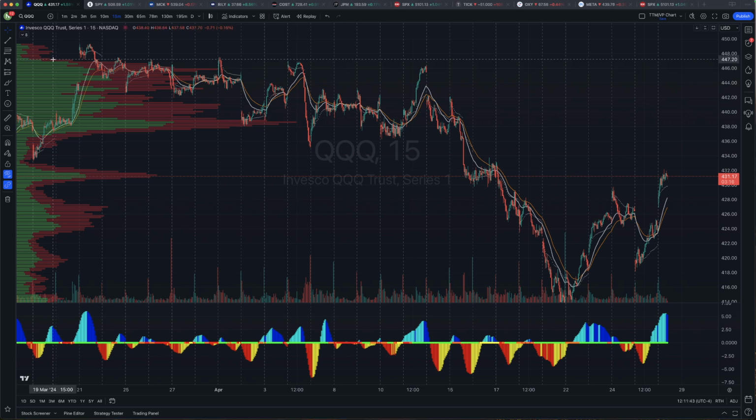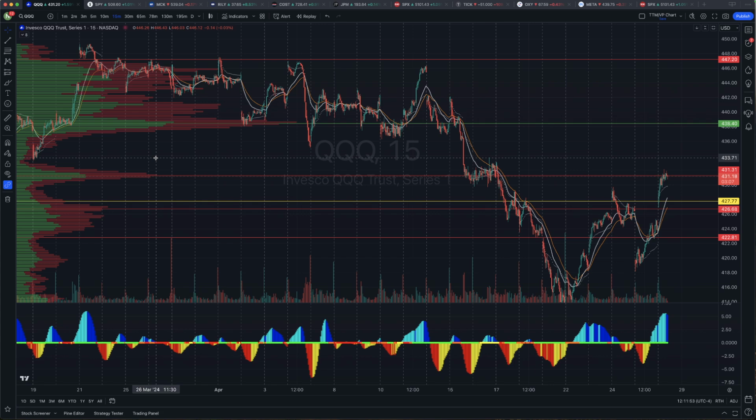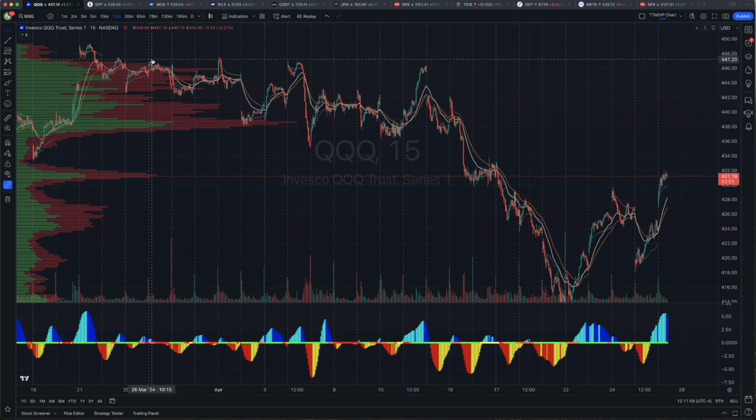So if I come up here to the high, you see I'll put a line right there. Oh, because I hid them. So let me go remove drawings. So I'm going to come up here and I'm going to put a line right there. I'm going to make it yellow. That's what's called a value area high. Okay, and what you'll see is that's sort of the end of this volume profile node way up here, right? And as you can see, it is resistance, resistance, resistance, resistance, almost resistance of that pattern, okay?